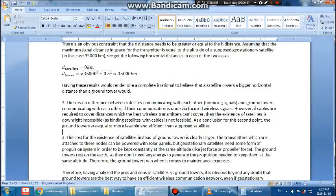But if cables are required to cover distances which the best wireless transmitters can't cover, then the existence of satellites is downright impossible, as binding satellites with cables is not feasible. As a conclusion for this second point, the ground towers are equal or more feasible and efficient than supposed satellites.